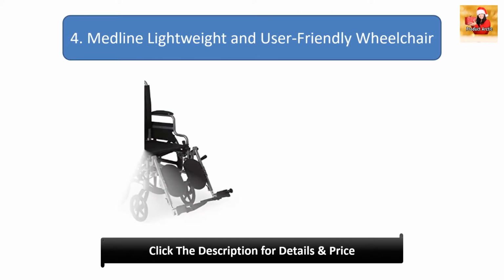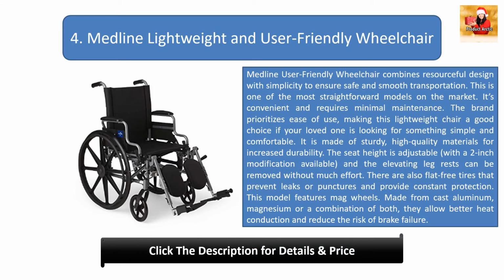4. Medline Lightweight and User-Friendly Wheelchair. Medline user-friendly wheelchair combines resourceful design with simplicity to ensure safe and smooth transportation. This is one of the most straightforward models on the market. It's convenient and requires minimal maintenance. The brand prioritizes ease of use, making this lightweight chair a good choice if your loved one is looking for something simple and comfortable. It is made of sturdy, high-quality materials for increased durability.